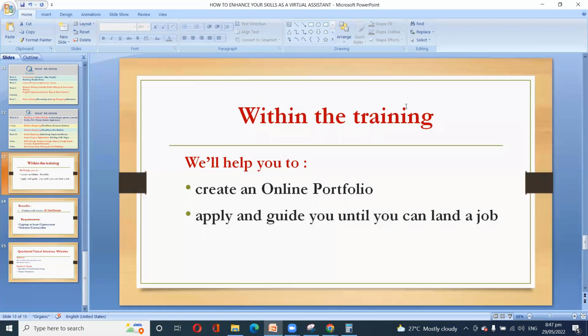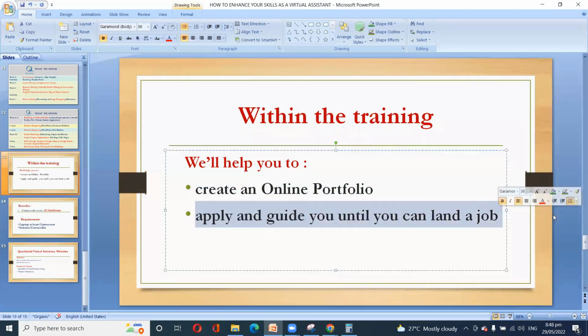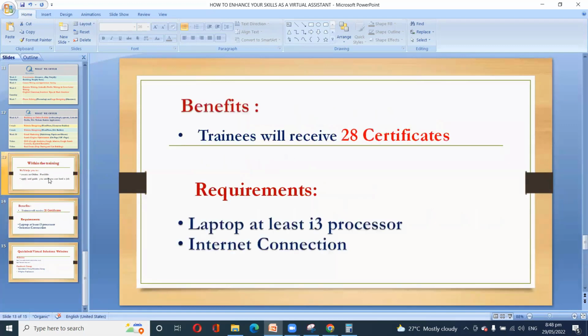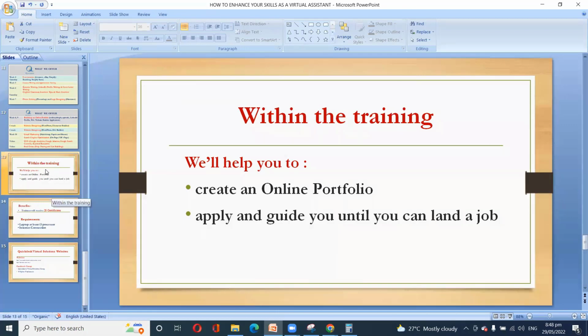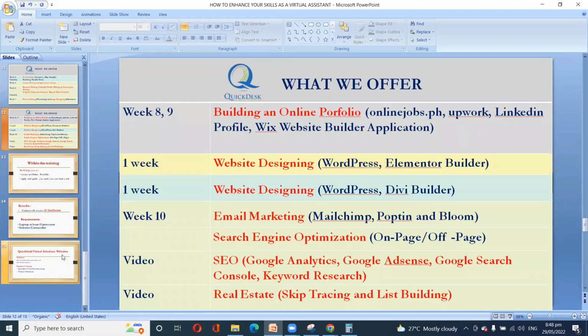Within the training, you will create your online portfolio and we will guide you to apply until you can land a job. Okay? Even if you have already completed the training, you can still approach us and message us if you need guidance. But we assure you that after the training, you will become an independent VA. You are independent because we guide you in everything. Okay?